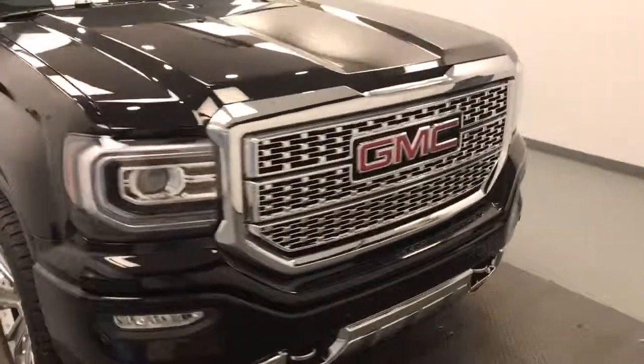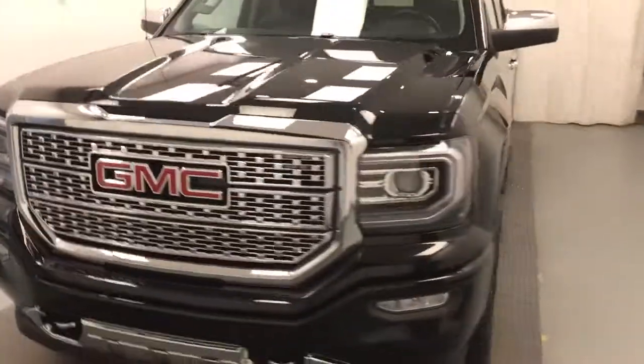Once again, we're viewing stock number 197036 on a 2018 GMC 1500 Denali, and our exterior color is black.